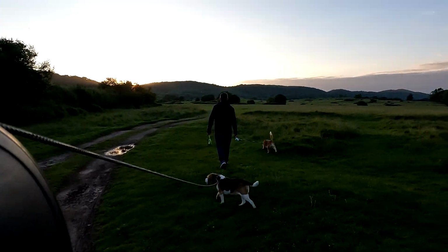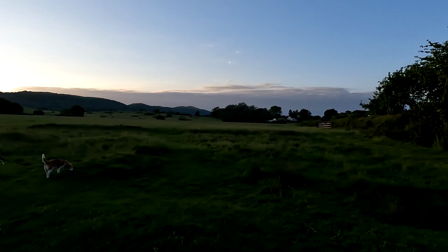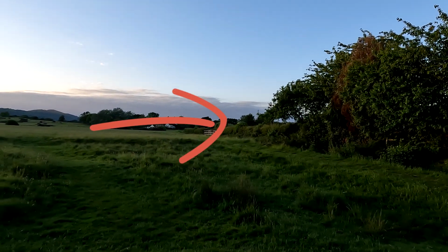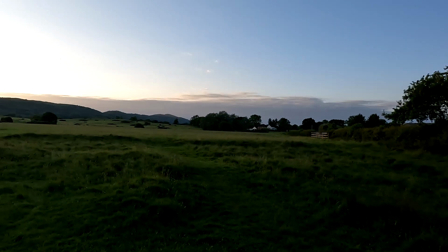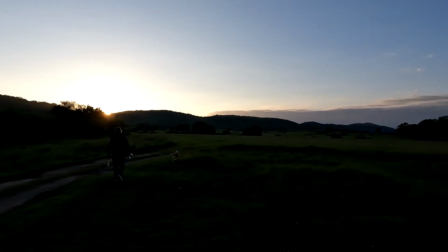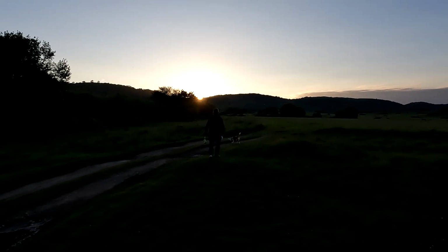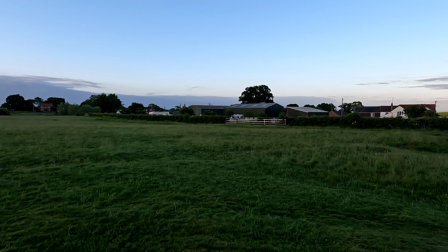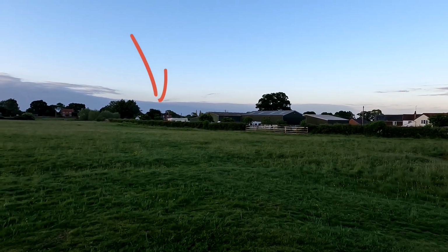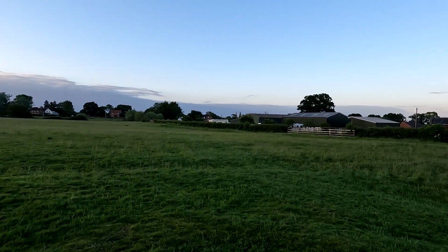So this is what we've got. The campsite is literally just the other side of that hedgerow. And then we've got all of this land, which we will explore tomorrow. So I'm not sure if you can see, but the van is literally just there. So that's how close we are from the campsite.